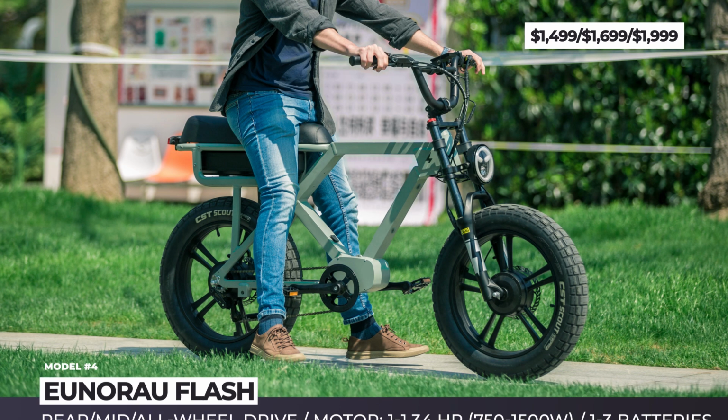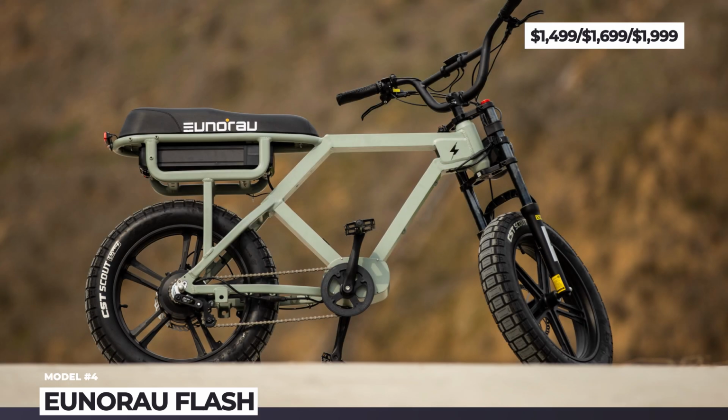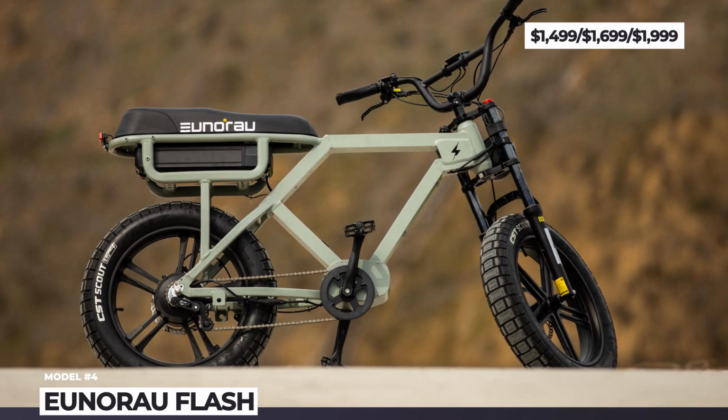Are electric bicycles getting overpriced for what they are? Should manufacturers skip pricey bells and whistles and give us more range and performance? Leave your thoughts below.